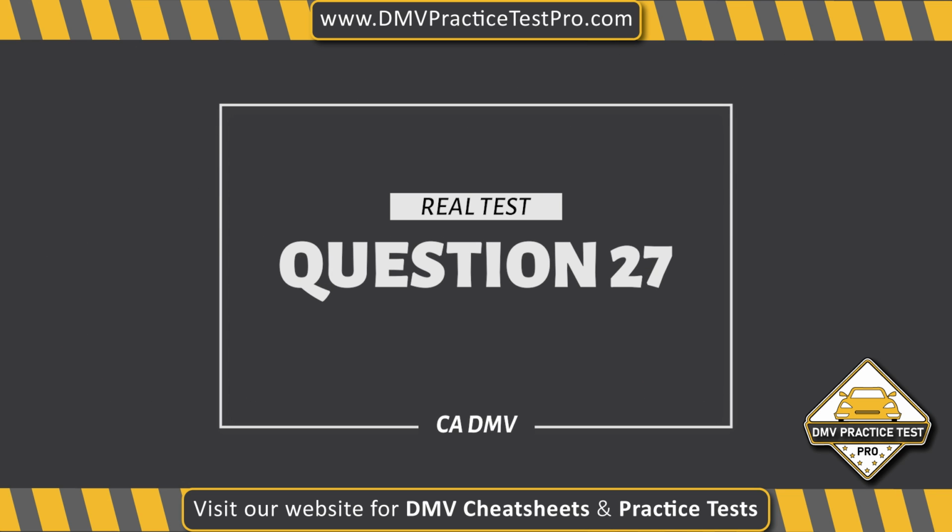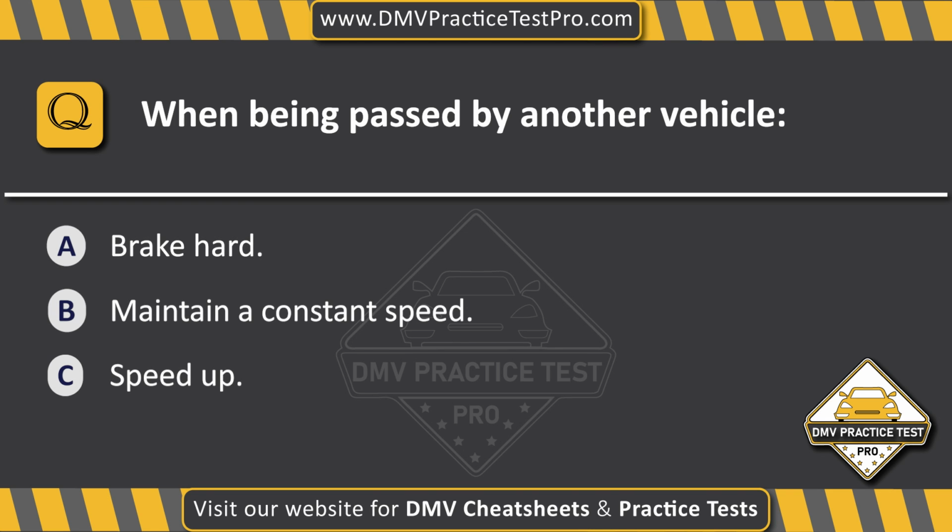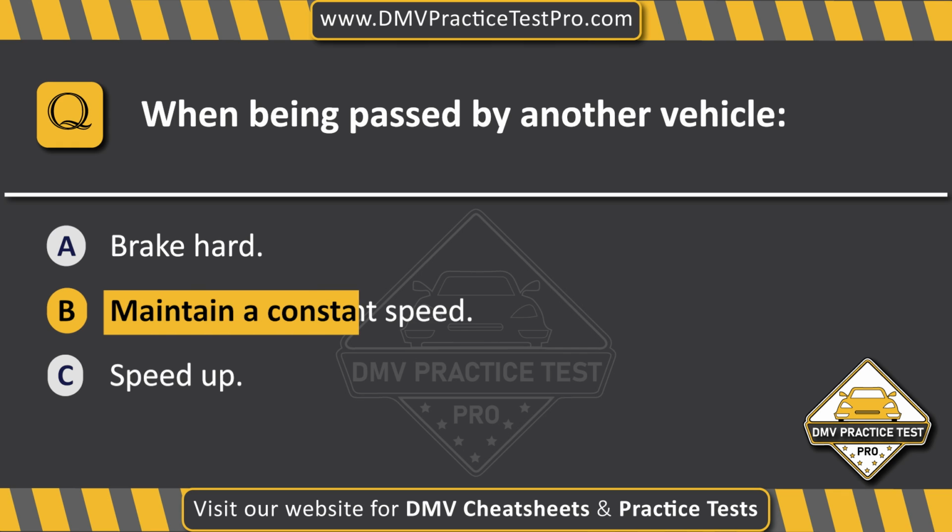Question 27. When being passed by another vehicle. Option A, brake hard. Option B, maintain a constant speed. Option C, speed up. The correct answer is option B, maintain a constant speed.